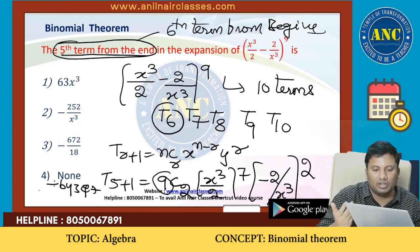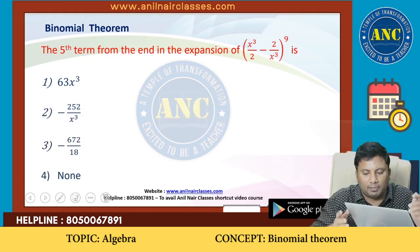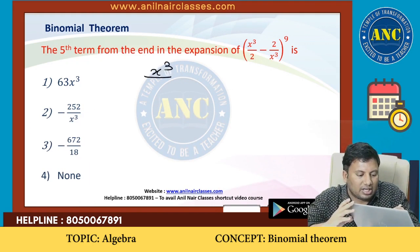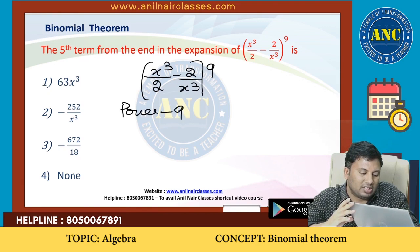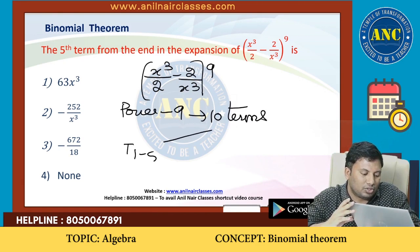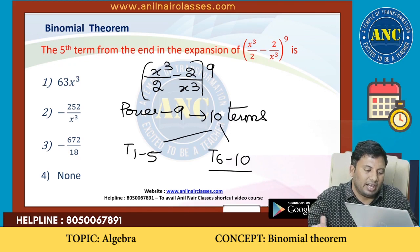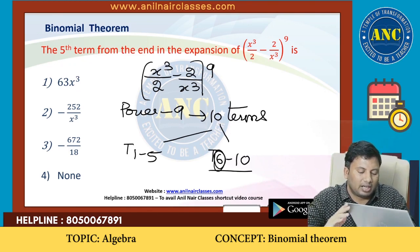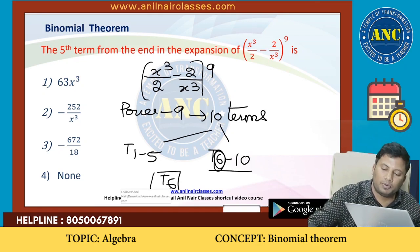Or directly you can actually say it is T6 just by sheer observation, sir. This is (x cube by 2 minus 2 by x cube) power 9. If the power is 9, I will get 10 terms. 5 terms to the left hand side, 5 terms to the right hand side. Are you all with me? Fifth term from the end is nothing but T6. Directly T6 we can do it. I hope the idea is clear.